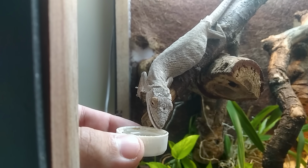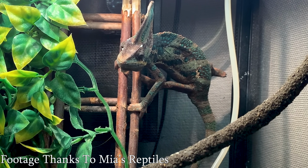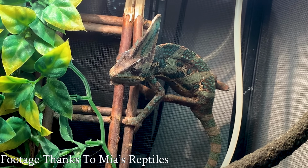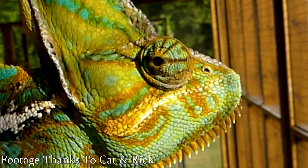But if you get yourself a veiled, a panther, Jackson, whatever, those animals are going to take quite a bit more effort. And although on paper owning a chameleon isn't that difficult, there's a lot of variables. There's a little bit more using your head than with a lot of other species. Just a finicky type species or a group of species, and that's why I think that they're not really worth the hassle. For what they are and the fact that most of them aren't handleable, I would just rather get something similar. But I mean, if you want to spend a little bit more time and it's worth it for you, well, that's different, right?